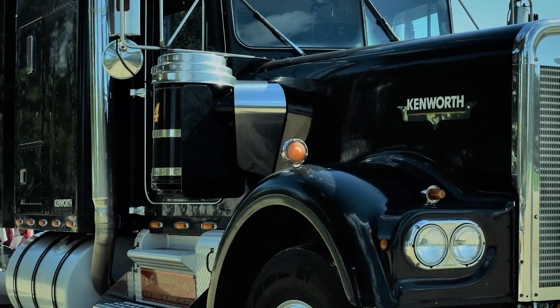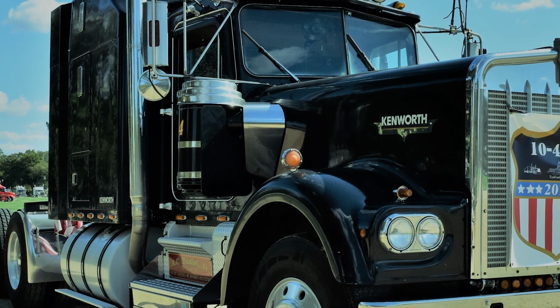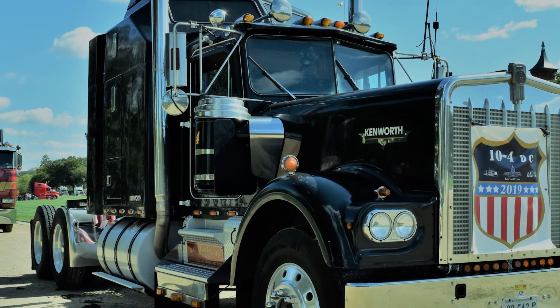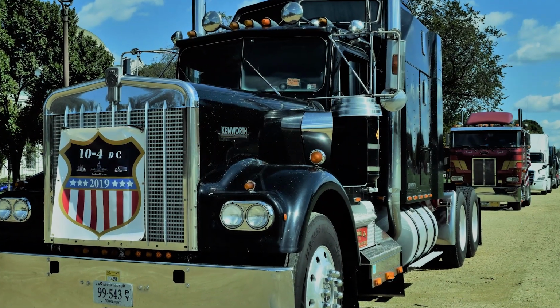I've owned 4 Kenworths in my life. A 1978, a brand new 1980, this was the 82, and that 85. Now I drove trucks for different companies in between, but I've owned 4. And this last time I went in business, it's been 6 years now.